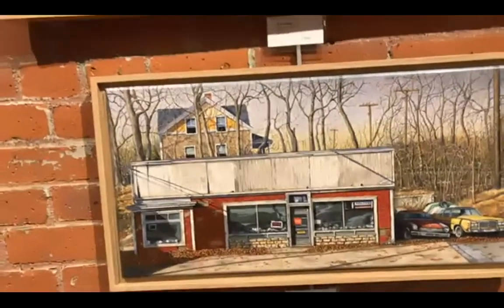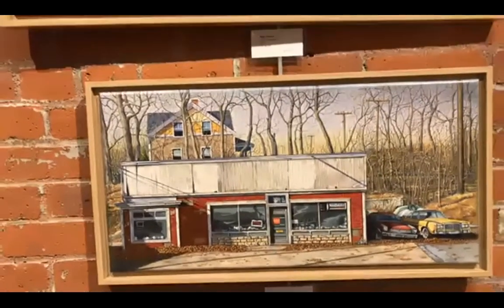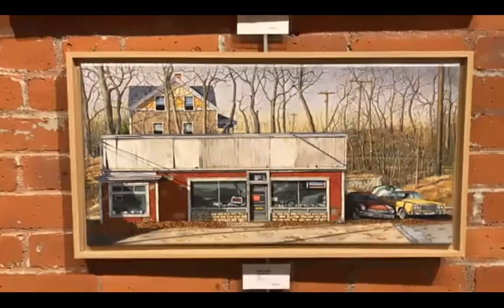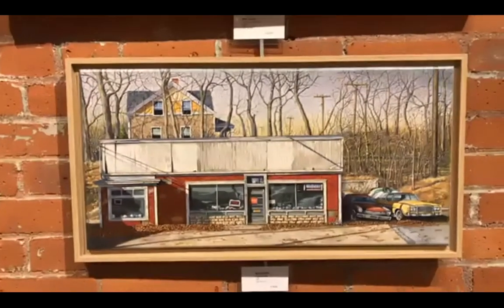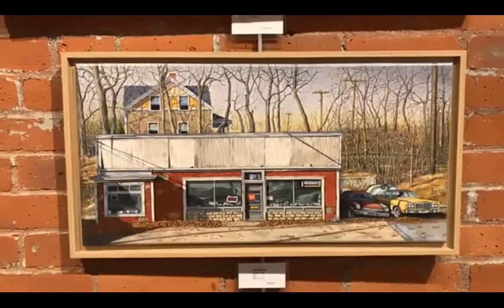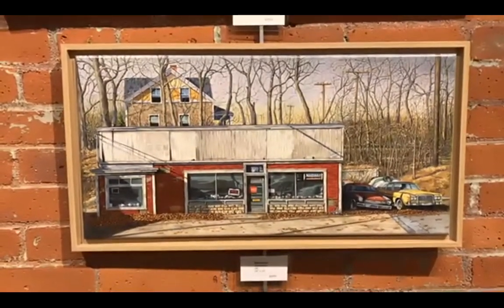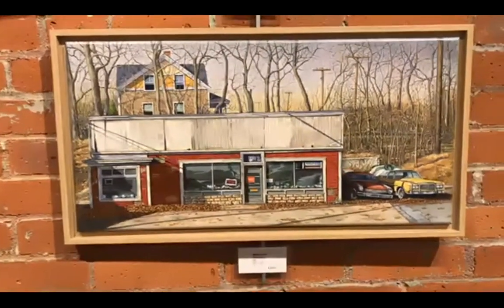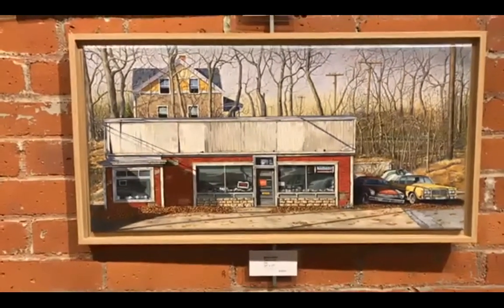I just sent a question on chat and I was wondering, how long does it take Bob to paint, say, this painting? Is it, I have cut down on my time. They're taking me about 2 weeks now, maybe 2.5, depending on how big. I've cut it down from 6 weeks to 2.5 weeks, and I'm moving on cutting that down a little bit too.